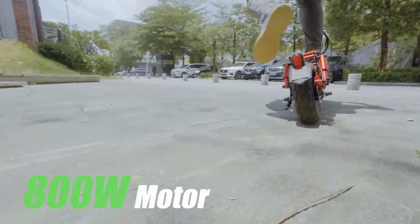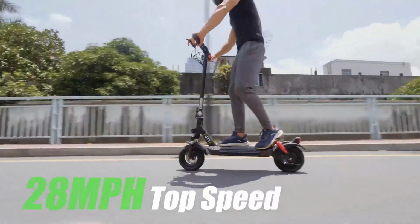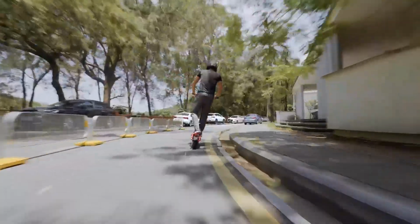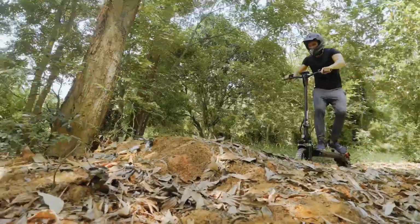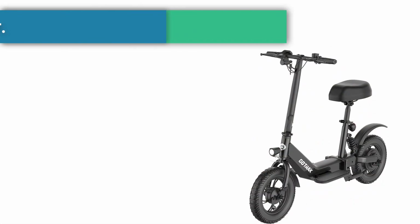Electric scooters under $500 offer an impressive blend of power, range, and smart features, making them a great choice for commuters, students, and casual riders alike. With enhanced motors, better suspension, and app connectivity often included at this price point, these scooters deliver excellent value without going over budget.